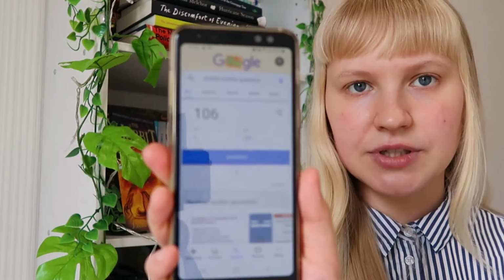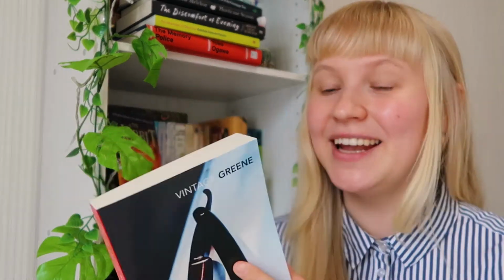Anyway, let's find the killer. Who is that obnoxious person who is trying to kill Mrs. Weasley? Number 106. This book is actually very fitting. I finished it recently. Brighton Rock by Graham Greene. If you don't know, this is a book about gangs in Brighton. A very young leader of the gang, he's like 17 years old, killed a person. And now a woman is after him. So I feel like this book is very fitting.